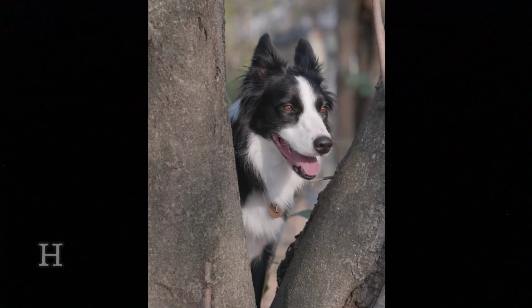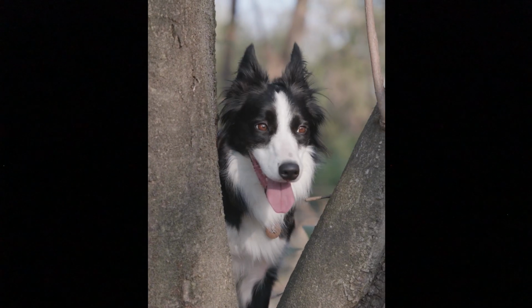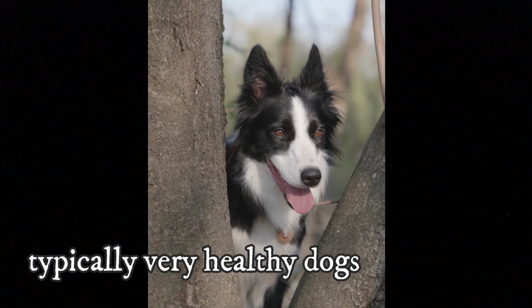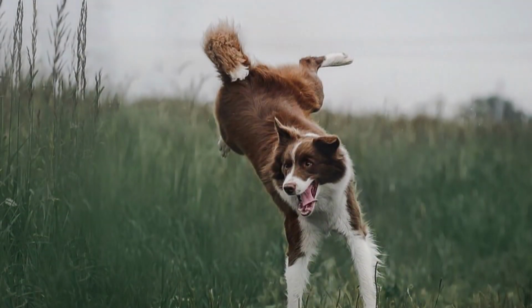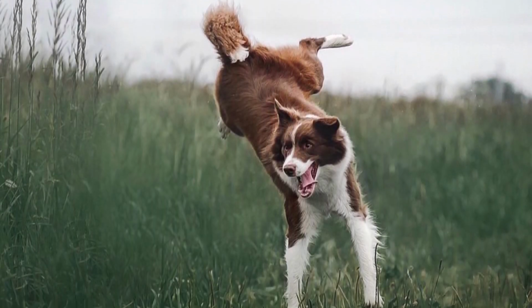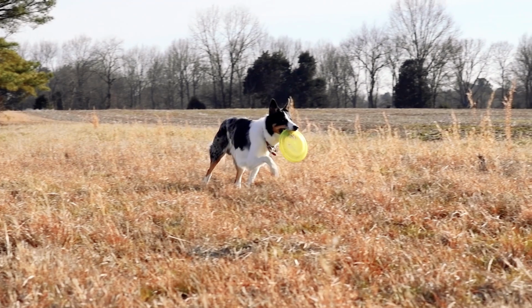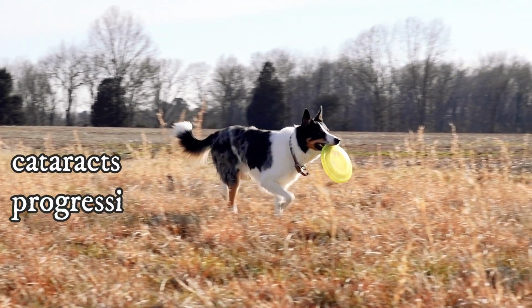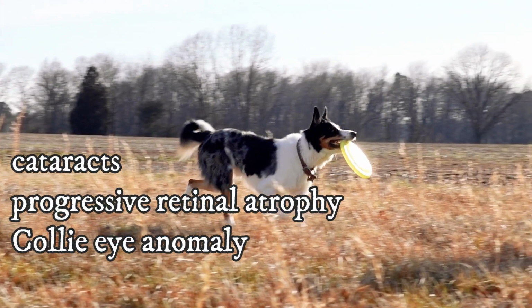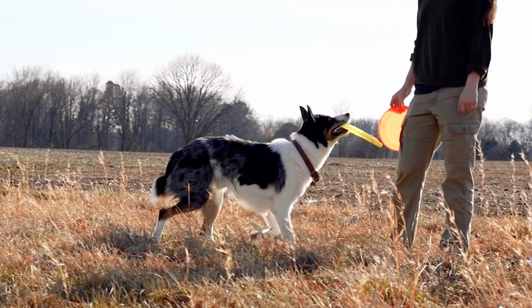And finally, let's compare the health of the Border Collie and Australian Shepherd. They are typically very healthy dogs that are only prone to few serious health issues. They both can have problems with joints, which include illnesses like hip dysplasia. Another health issue these dogs have in common is problems with eyes. Border Collies and Australian Shepherds can experience issues such as cataracts, progressive retinal atrophy, and Collie eye anomaly. They can also suffer from so-called multi-drug sensitivity.